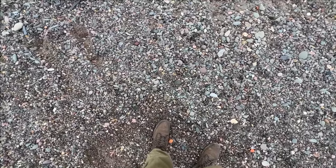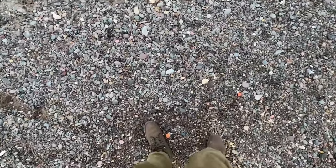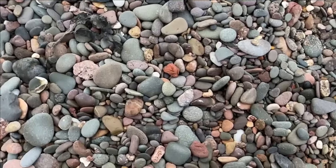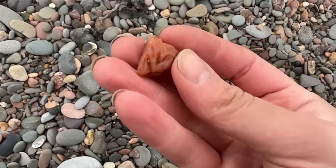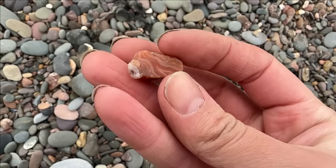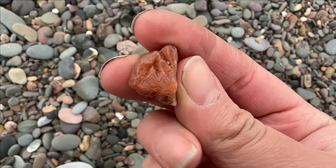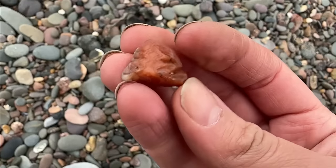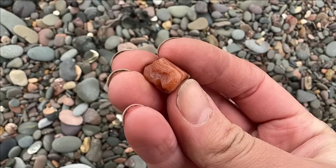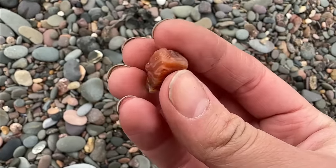Down here in this little area, I think I found two bits of agate. I'm not sure if they're both agate, but let's have a look. That one down there is what I've got my eye on. Look, you can kind of see the color of it. Oh wait, I can see it already. Oh my goodness, look at those crazy bands. I know I say it all the time, look at those bands. But oh wow, look at those ones there. That is crazy! It's all zigzaggy! Wow, that is a brilliant piece! I'm having a great time already.